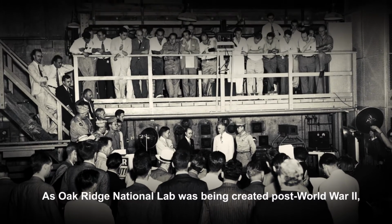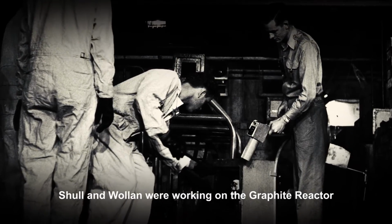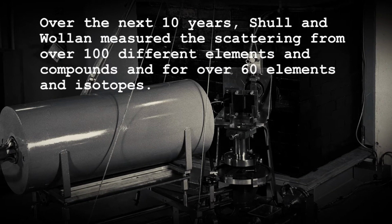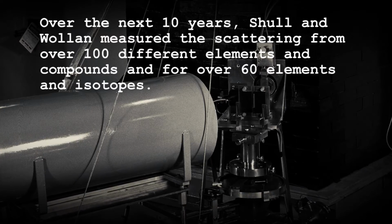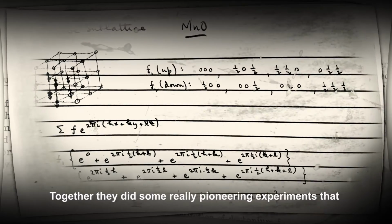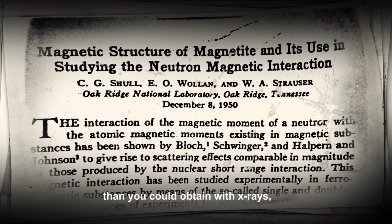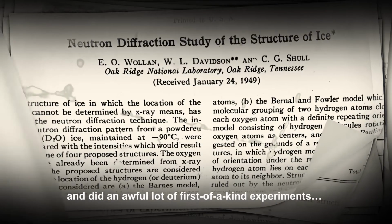Oak Ridge National Lab was being created post-World War II. Shull and Wollan were working on the graphite reactor to really explore the possibilities for neutron diffraction. Together, they did some really pioneering experiments that demonstrated that diffraction was not only viable, but did give you that additional different information than you could obtain with X-rays, and did an awful lot of first-of-a-kind experiments.